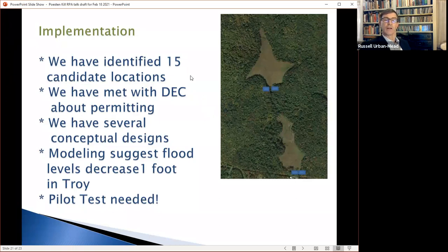We've identified 15 candidate locations. We've met with the DEC about permitting. This made them scratch their heads a little bit. This is not what they normally think about. They set some targets for us that if there was a pilot project, they would want some things monitored and they would want to understand it, but they didn't say no. And that's pretty exciting because the estuary program funded this study. They want us to work with nature to try to do better than just building stone walls and gabions and concrete everywhere. In some way, they need to meet us halfway.